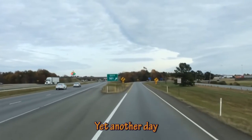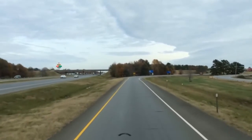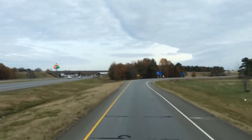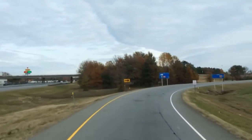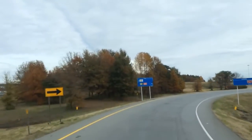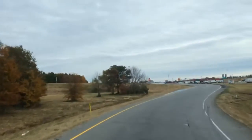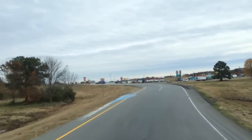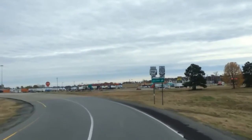To Little Rock, Arkansas. This is a very familiar exit to most of you truckers. In 500 feet, slide left on I-40.